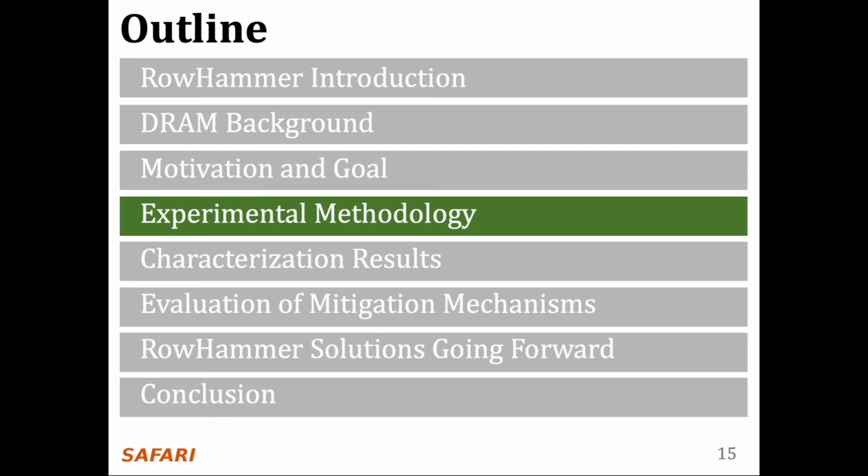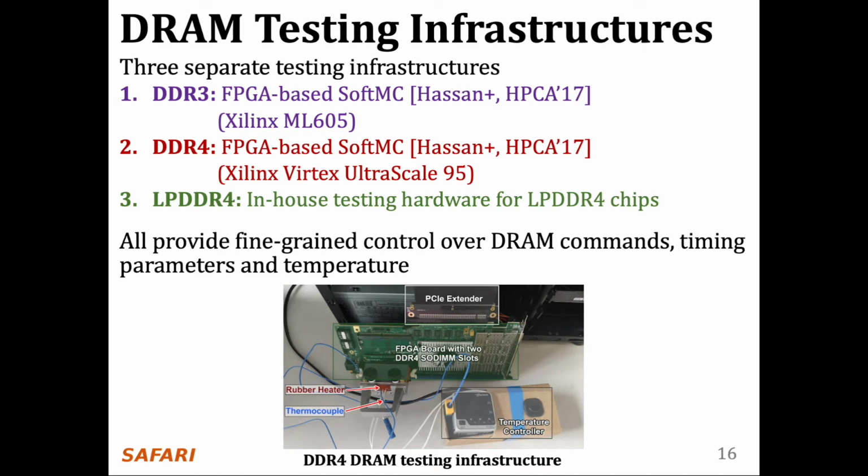I will now present our experimental methodology for DRAM characterization. We use three separate testing infrastructures for each DRAM standard or type that we characterize in this work. We use one FPGA-based soft MC infrastructure for DDR3 chips and another for DDR4 chips. We also use an in-house testing hardware infrastructure to examine LPDDR4 chips. Across our infrastructures, we have fine-grained control over DRAM commands, timing parameters, and temperatures. Below is an example of our FPGA-based DDR4 testing infrastructure.